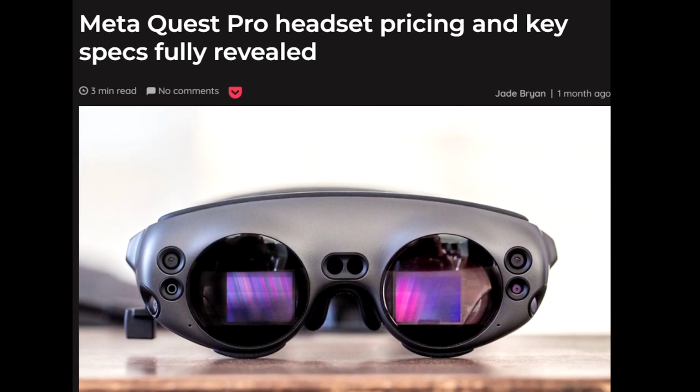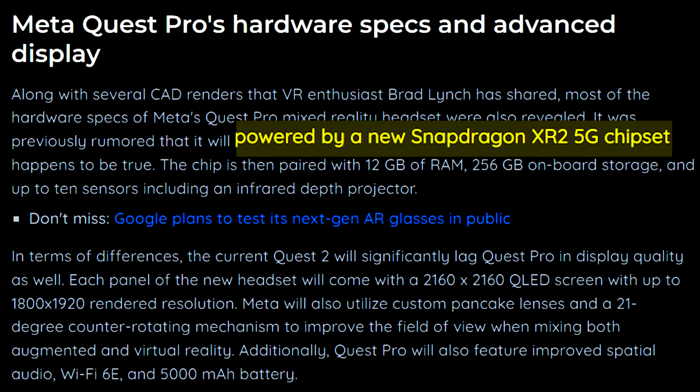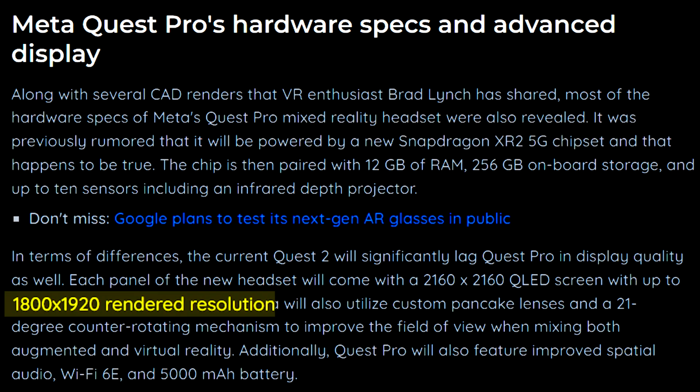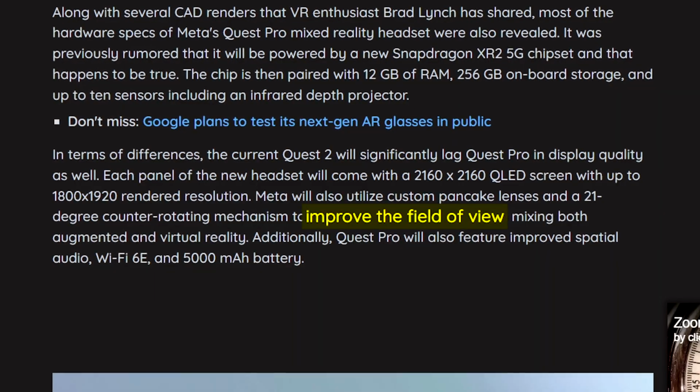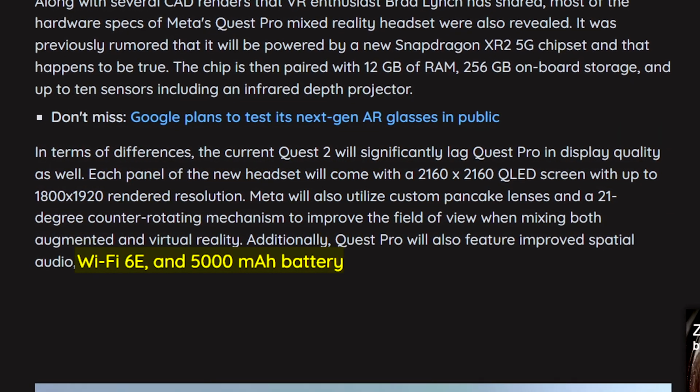The rumors for the Quest Pro specs are 12 gigs of RAM, 256 gigabytes of storage, Snapdragon XR2 5G, an 1800 by 1920 rendered resolution with an improved field of view, Wi-Fi 6E, and a 5000 mAh battery.